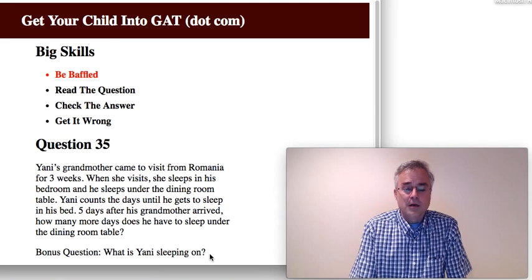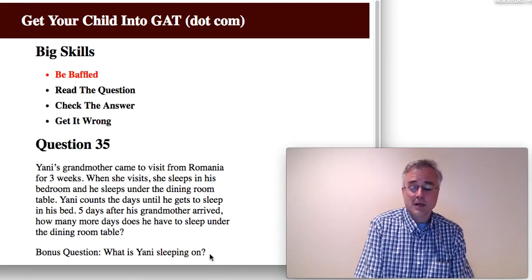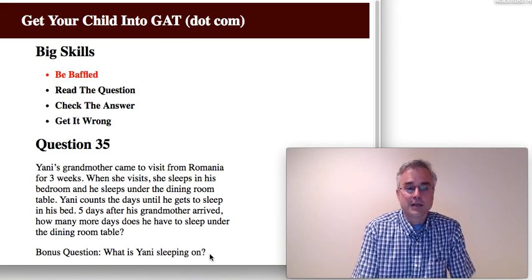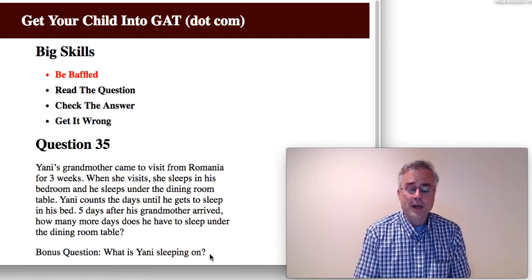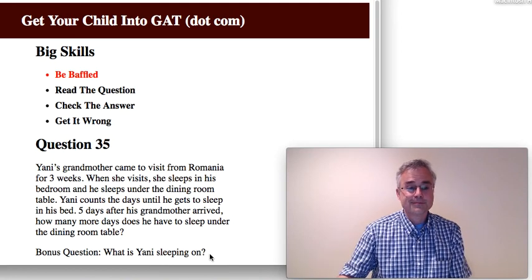So the child is going to look at this and have absolutely no idea what Yanni's sleeping on. It might require a trip to the dining room table, some creativity, but it's definitely going to require the child to make a decision. Is it an old mattress that fits under the dining room table, a couple of couch cushions, a sleeping bag? It's up to the child, and it's an open-ended question. In math, between 1st and 4th or 5th grade, there's almost no open-ended questions that require some decisiveness, and it appears that decisiveness really counts on cognitive skills tests.